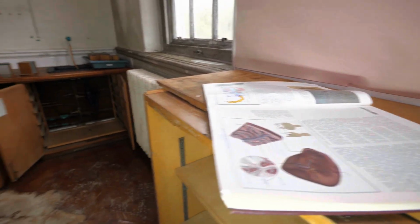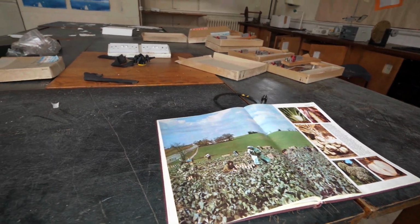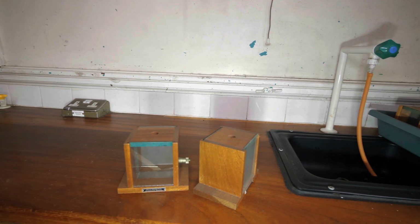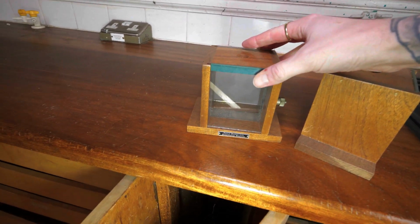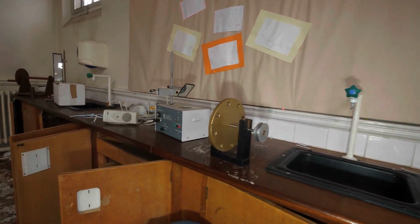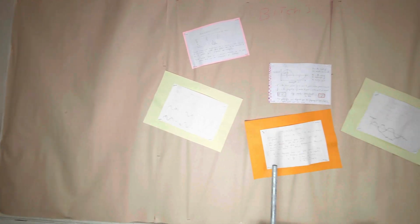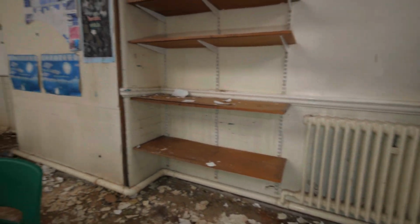Textbooks laid out like the kids ain't left and they're still there learning. What are these? I'm not sure. Still got the work on the boards. It's almost as if it closed quickly.